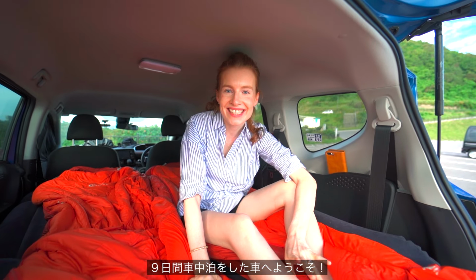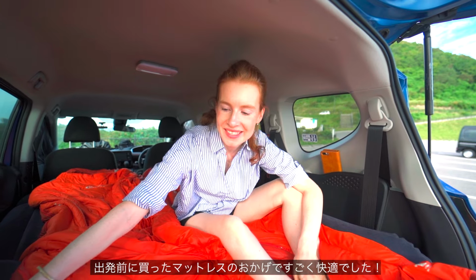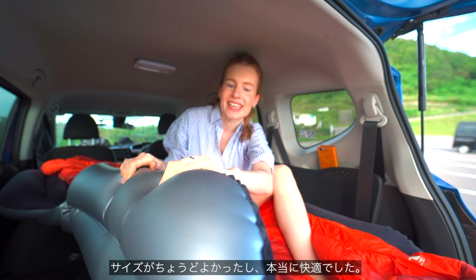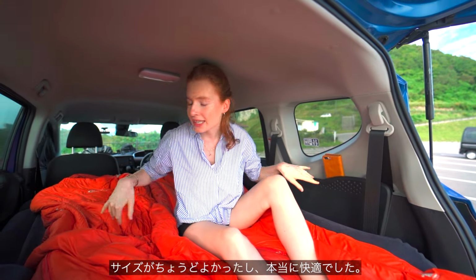Our room where we spent the last 9 days. It was actually pretty comfortable, and I think it's all because of this mattress that we bought. It's like this very thick air mattress, and it was so comfortable, and it fits perfectly the back of our car.